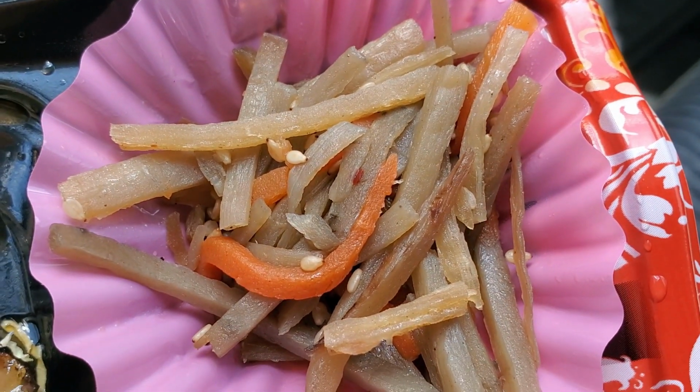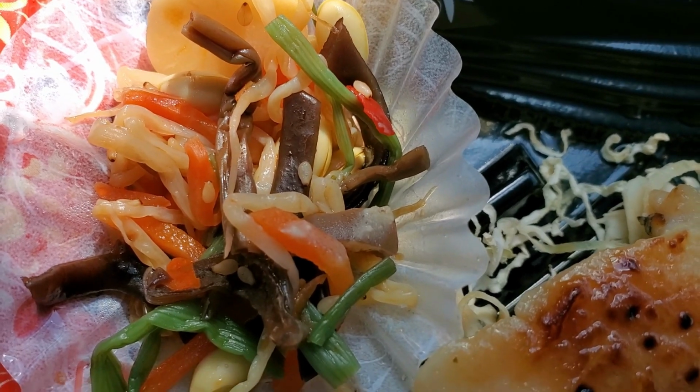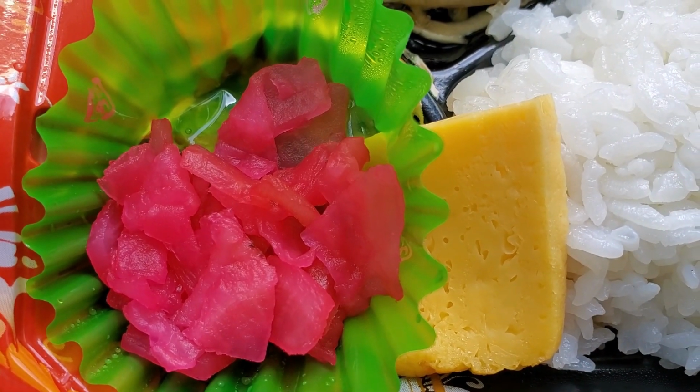You've got your gobo kimpira, which is burdock root, a nice assortment of vegetables here. I'm not sure what's in it. It looks like maybe fern shoots, not sure, with some greens, carrots, and bean sprouts, and a little bit of, not sure if that's water chestnut. We'll figure it out later. We got that same pink daikon, a piece of egg, and a piece of the butterfish with a massive amount of rice. So let's dig in and try this butterfish.